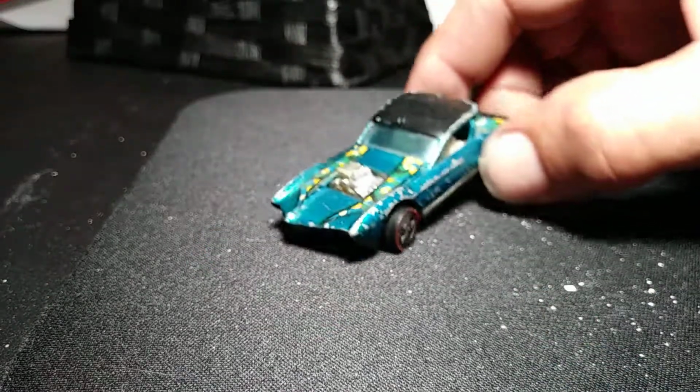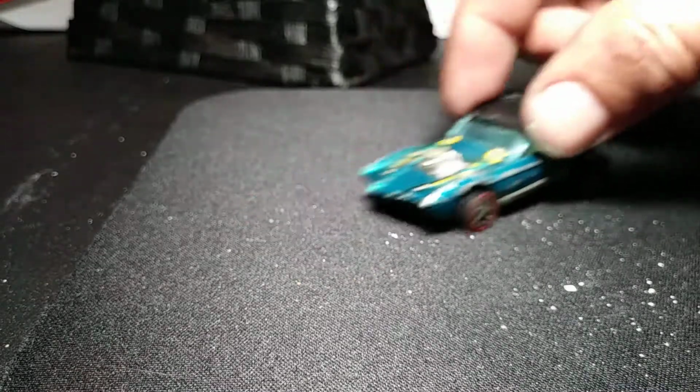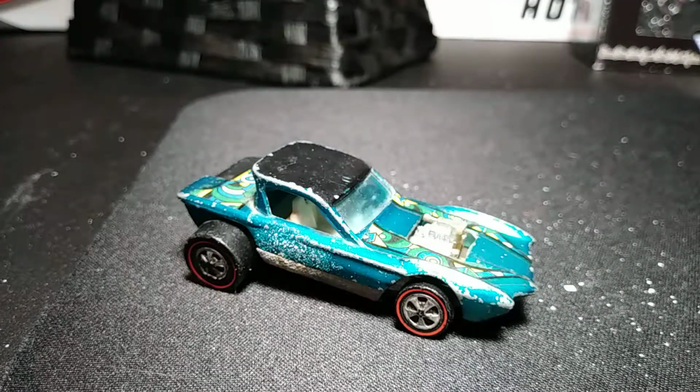Once again, 1968 Hot Wheels Python, all original, with rolling wheels. If you ask me, I think I did good for $5.